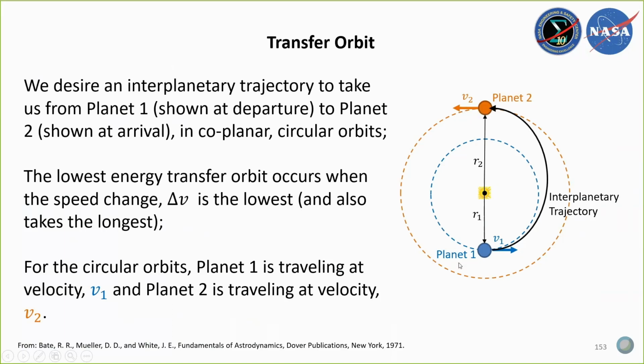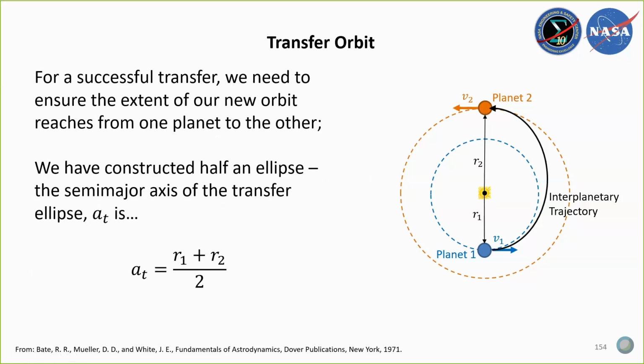So our challenge here is we desire an interplanetary trajectory, and we want to go from planet 1, which is shown at departure down at the bottom here, to planet 2, which is shown at arrival. For the sake of simplicity of the calculation, we're going to assume that these are both in the same plane, and that they're both circular orbits. So we're making life a little simpler on ourselves. The lowest energy transfer occurs when the speed change, delta V, is the lowest, and it also ends up taking the longest because you're going the slowest. For circular orbits, planet 1 is traveling at velocity v1, and planet 2 is traveling at velocity v2. On the geometry, the radius, which is the semi-major axis for orbit 1, is r1. The radius for orbit 2 is r2.